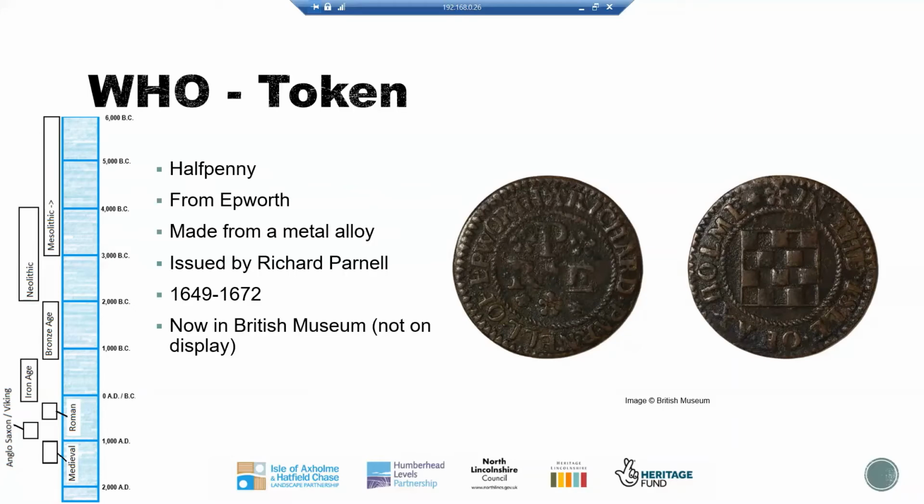So the example that I'm going to use here is of this 17th century trade token. Now, this was found near Epworth, and it's made from a metal alloy issued by Richard Parnell in the 1600s at some point. Now, this is actually now kept in the British Museum. It's not on display, but it is considered important enough to be kept at the British Museum.